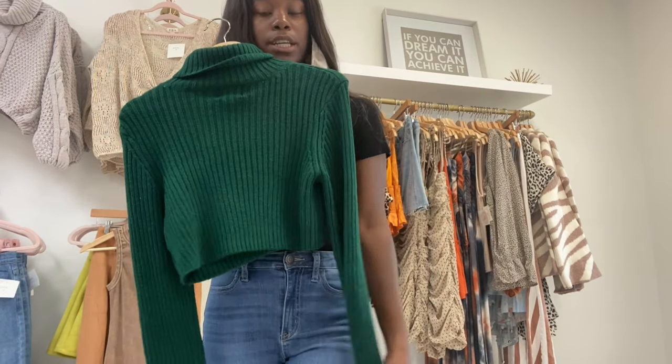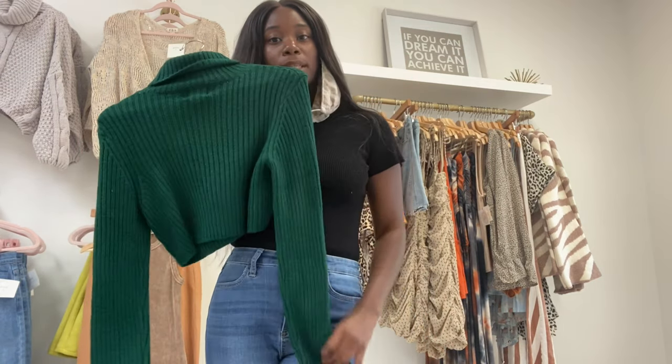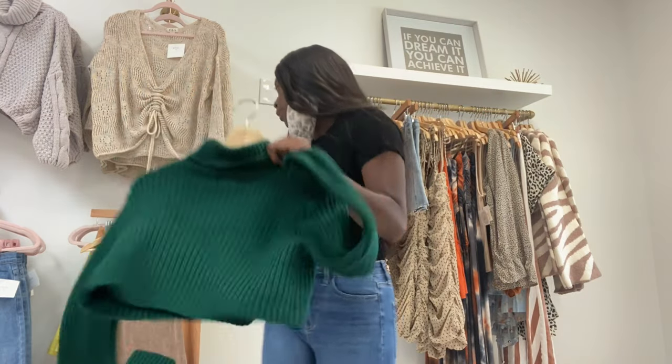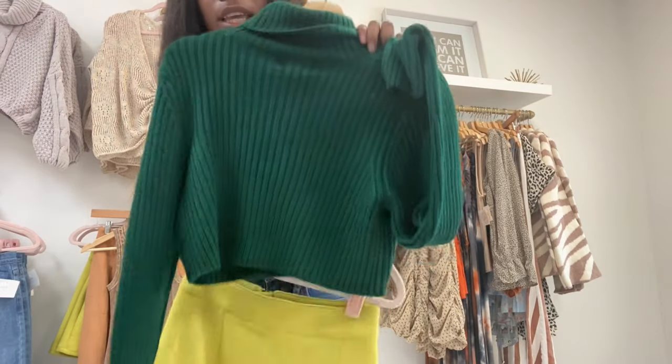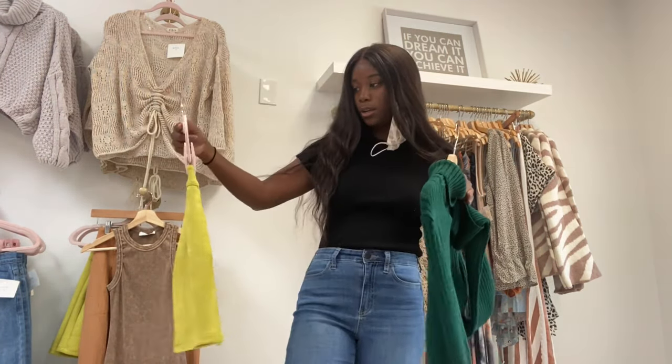Another one of my favorite pieces is this cropped green sweater. I'm not a fan of really bold color. I like black and white and neutral colors, so I feel like this was really bold. But this sweater is my all-time favorite. I had to get it. I had to keep it for myself. And I put it on. I paired it with this skirt to give it a little funky style. And it's really cute. You can go check out how it looks on me on Instagram.